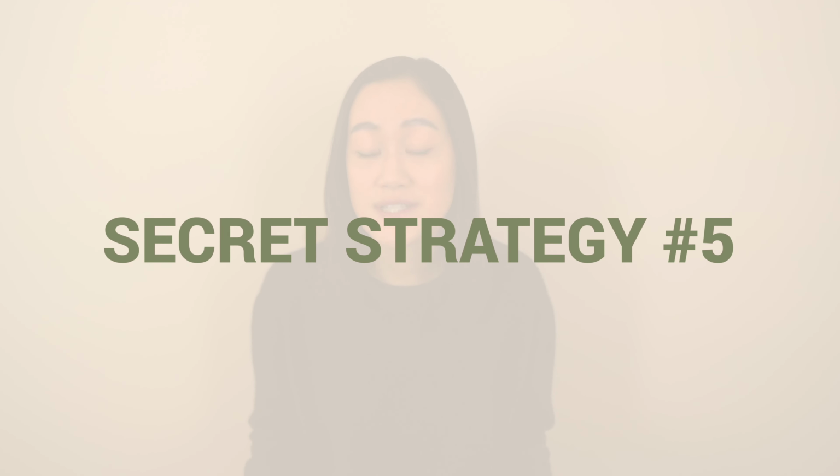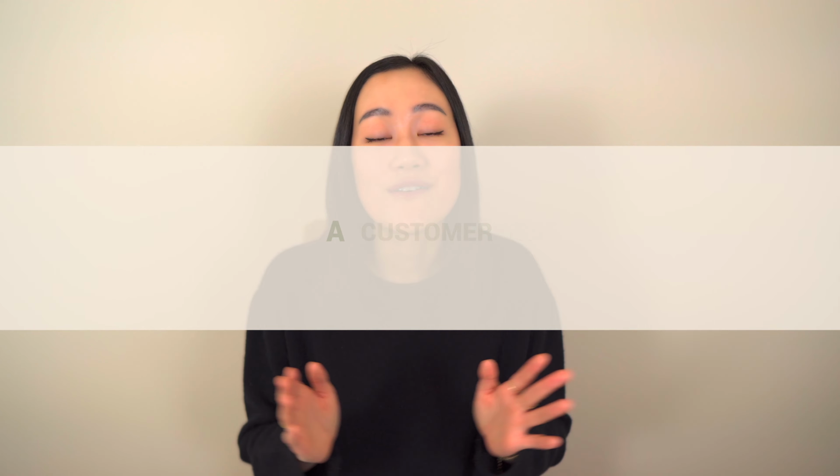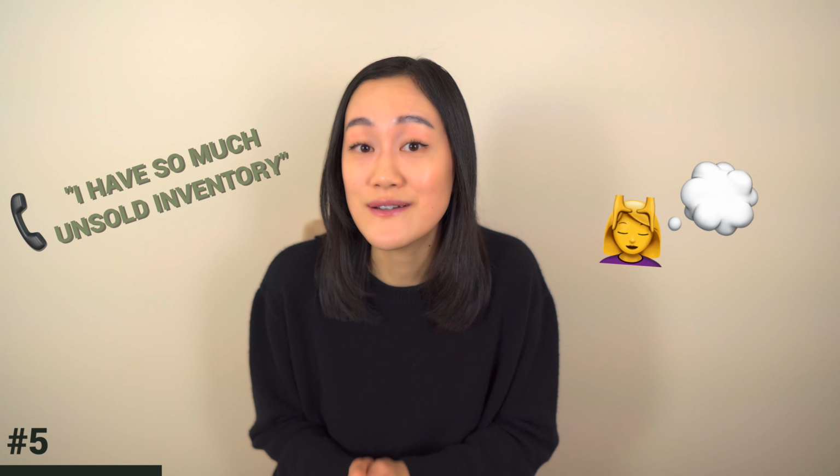The next secret strategy is to take a customer-first approach. A lot of fashion designers fall in love with their products and think that if they love it, everyone else will as well. So then they sink tens, if not hundreds of thousands of dollars into production. And then when they finally launch, there's crickets and no one's buying anything. At that point, they're stressing out, they're calling me up and saying, Selena, I don't know what to do. I have so much unsold inventory. All my money's in these clothes that aren't selling. What do I do?